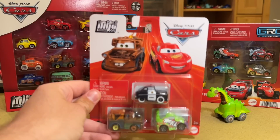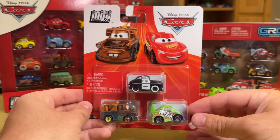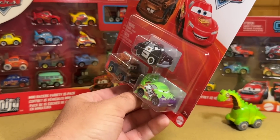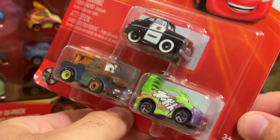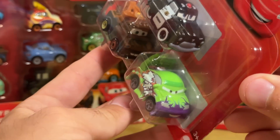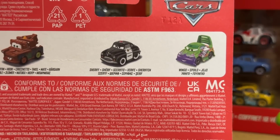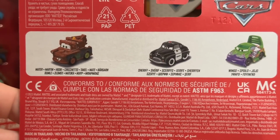Now, this is the one that just doesn't feel like it fits, but it's probably the best of the whole bunch. And that is mini racing Wingo. Finally, they're revisiting the tuners, although I do think they just came out with Snot Rod last year, so it's not like I should really say finally. But hey, they're really milking the tuners within the minis, only doing one per year at this rate. But that means that we only have Boost left to be released as a mini racer, so hopefully we can get him next year in 2025. But yeah, Wingo looks awesome.